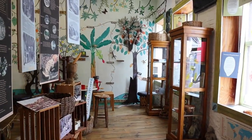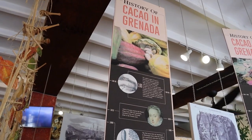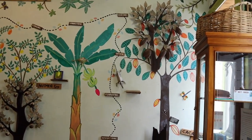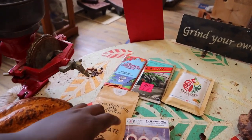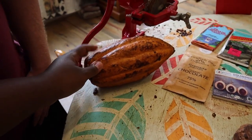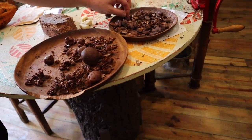Look at the art. Oh my gosh. History of cacao in Grenada. Oh my gosh, we went there. Yes, that's the place we went to on our tour the other day. I guess these are a couple of the other chocolate factories. Yeah, around. And we saw the tree. The smell, incredible. I know, it's like intoxicating how good it smells in here.